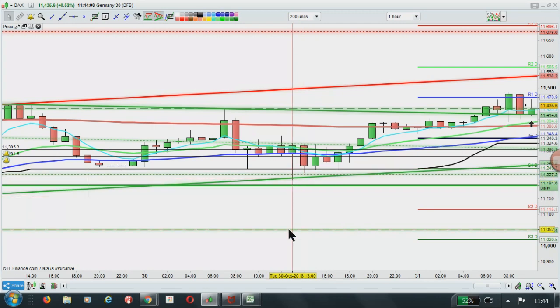Now where was my stop? Well, my stop on this particular trade was at 11,189. So it was below this level of resistance, this major level of resistance here. I was able to put a stop below. So this was a sizable stop. On other trades, you'll see the stop is only like 20 pips, sometimes only 30 pips.